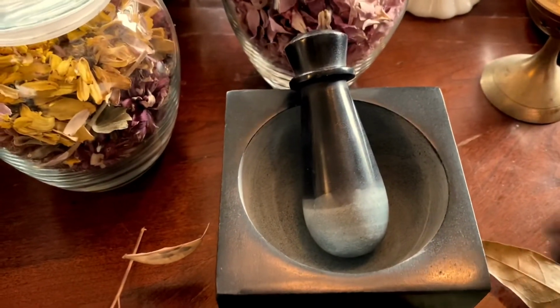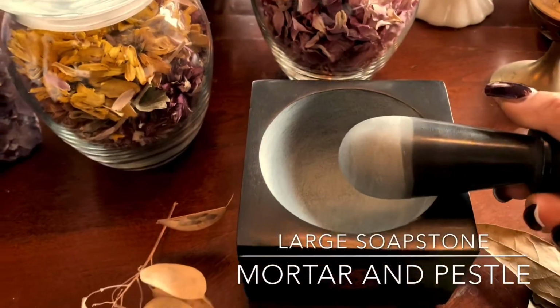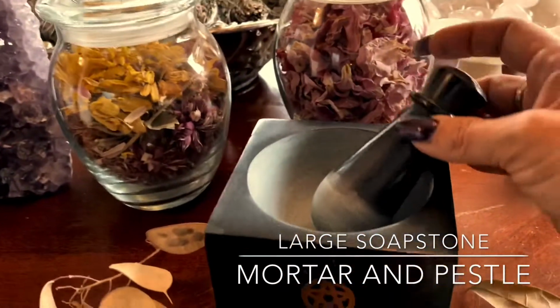AmaraBee offers a large soapstone mortar and pestle. This beautiful piece is included in our deluxe herb kit.